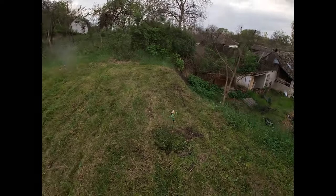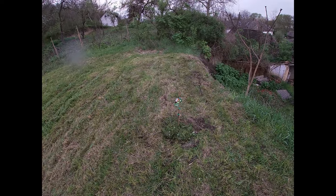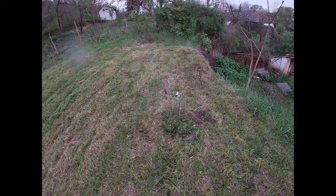Hello everyone. I just want to make a little update since I decided to do a few things in the garden, and I thought I'd take the opportunity to show what we've been up to here. We planted a fig tree up on the slope, on the higher level of our garden.